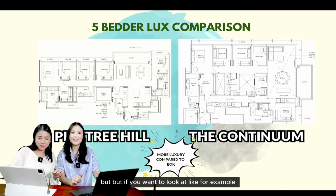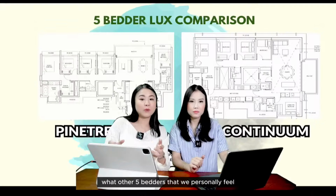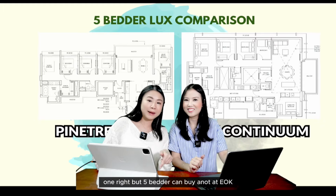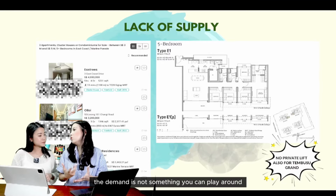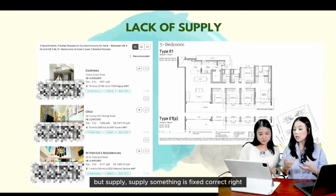Correct. But if you want to look at layout, reach out to us. We can share with you the 5-bedders that we personally feel are impressive, like wow. But 5-bedder can buy on EOK, actually can, because of lack of supply. Supply and demand. Demand is not something you can play around with. Demand is demand, but supply is something that is fixed.